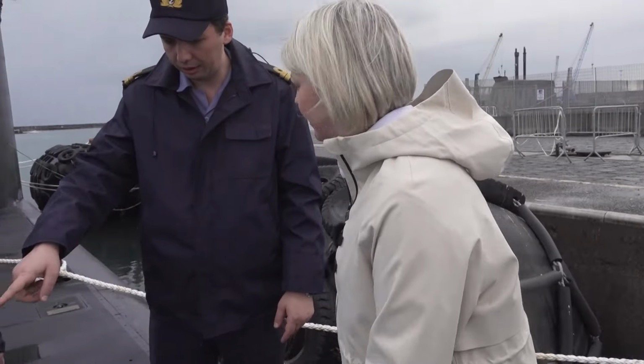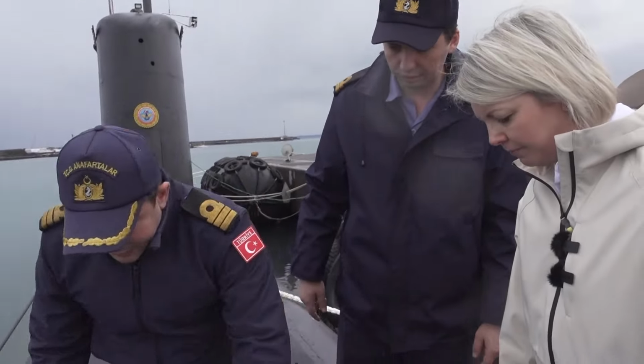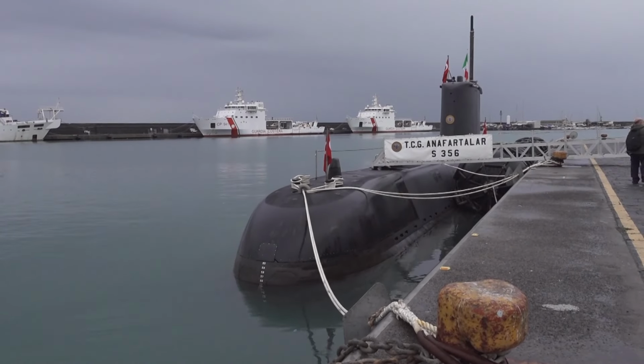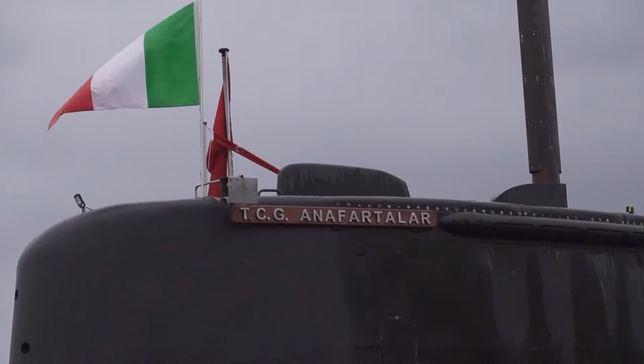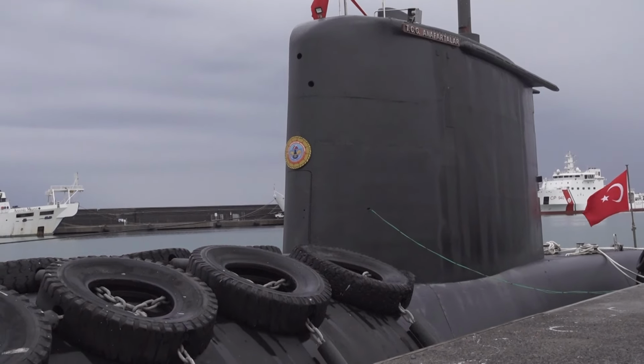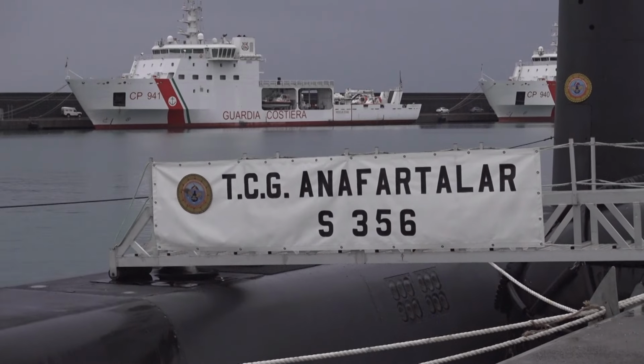Okay, any advice? Let me give you a short brief. First, TCG Anafartalar is a Preveze-class diesel-electric attack submarine. She's 62 metres long and just over 6 metres wide. She's been in service since 1999, but has recently been through various upgrades.